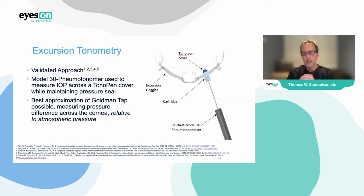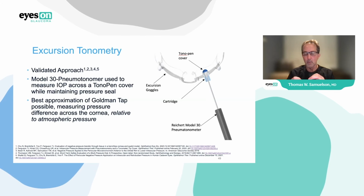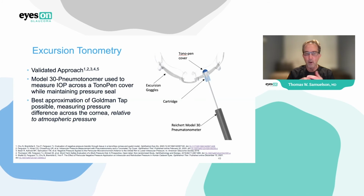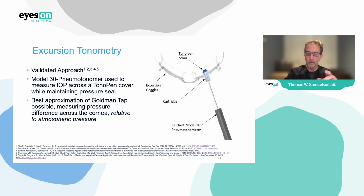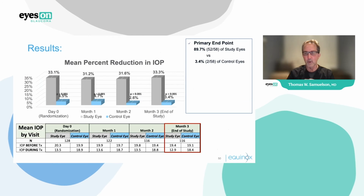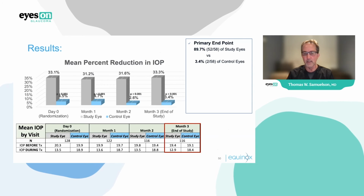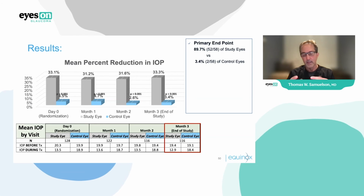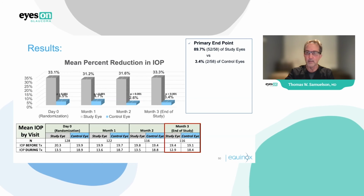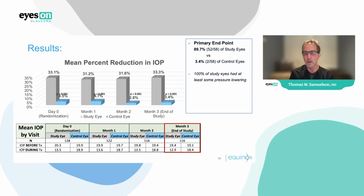And here's the system. This is how we measured intraocular pressure while the goggles were being worn. We had a Tono-Pen cover over a port that allowed us to check pressure through the goggle while maintaining the seal. And we have validated this in the laboratory and published on it, and believe it reflects what the proper intraocular pressure is. So the primary endpoint was what percent of patients achieved a 20% drop in pressure from baseline. And you can see baseline pressure was 19.4. And in the goggle side, it was reduced to 12.9, whereas in the control side, there was very little change, as expected. So 90% of patients in the study arm achieved the endpoint, only 3% in the control arm.